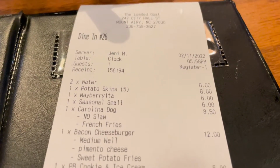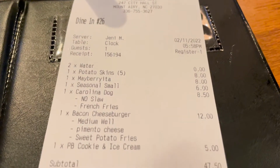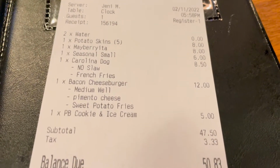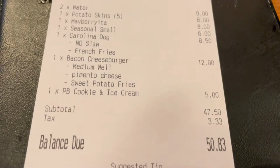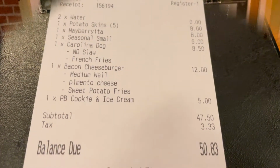So here's a quick look at our check, just so you guys can see the prices of everything that we got. But altogether around $50. Not too bad if you consider we got drinks as well.